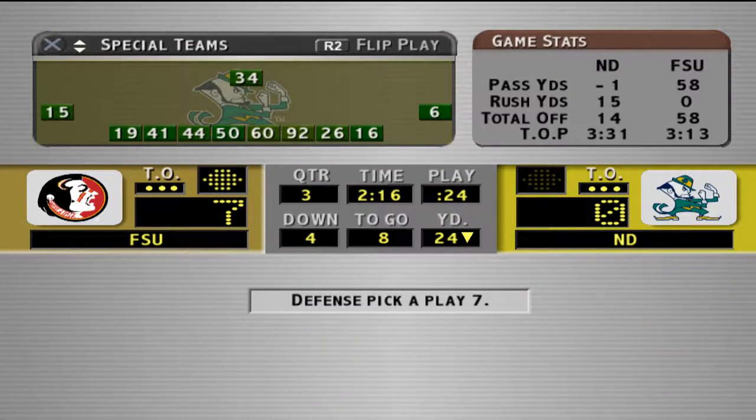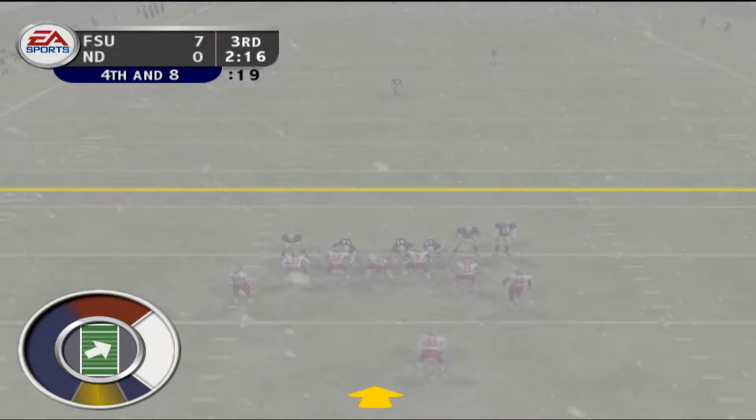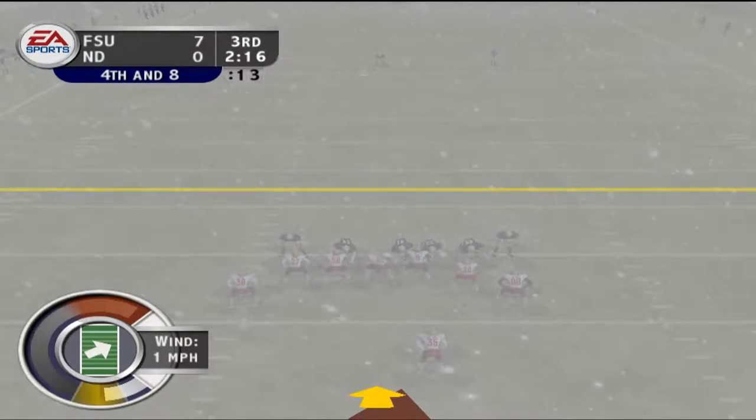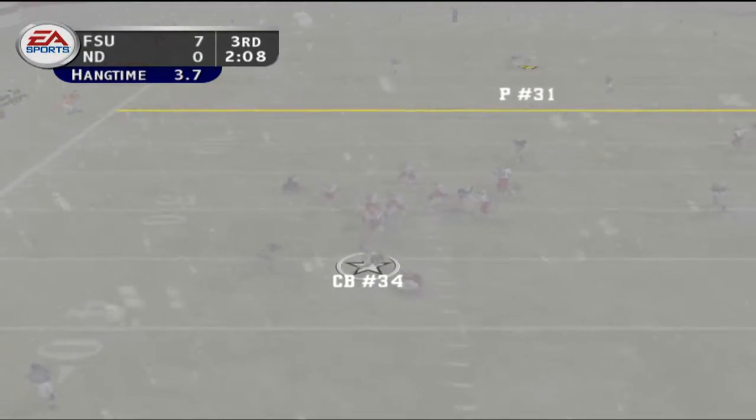Fourth down, and let me say one thing. This defense was up to the task that time in shutting down the pass play. Yeah, they shut it down, and they got the three and out they were looking for. They come out in a punt formation. Number 31 gets it off. Number 34 fields it at the 35. A good return.